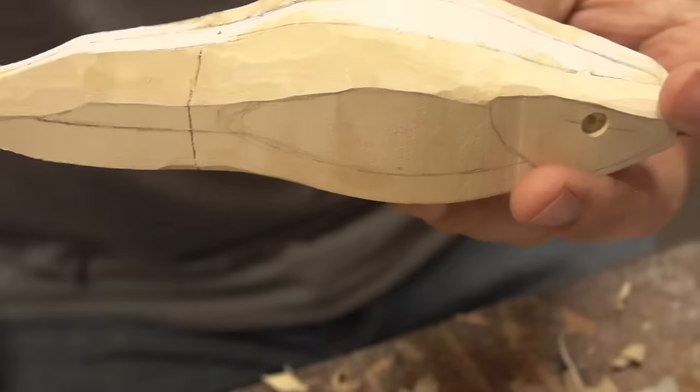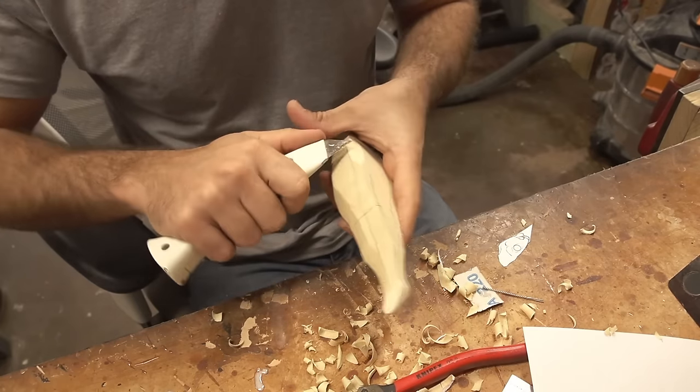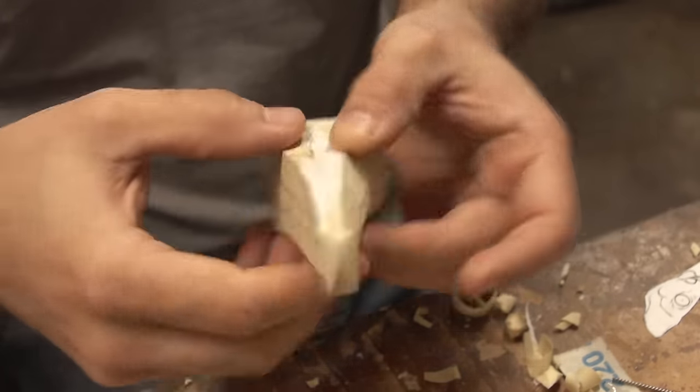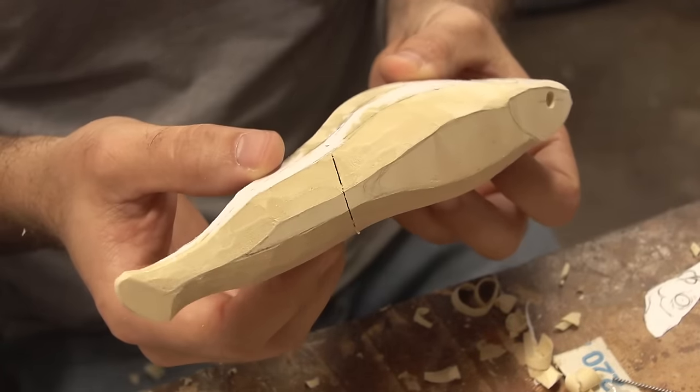Right there, though. Boom. That ridge, nice and sharp, pronounced. Not carved. Carved, roughly.